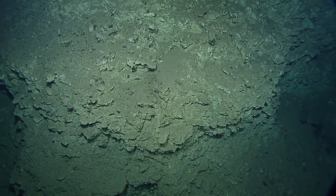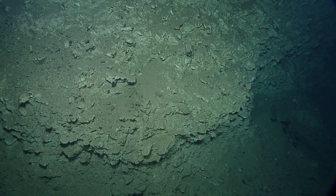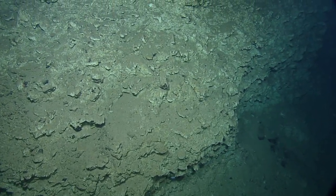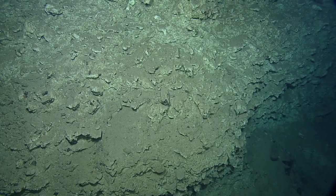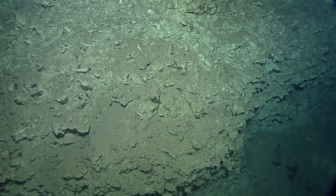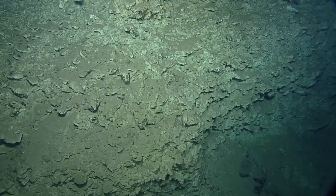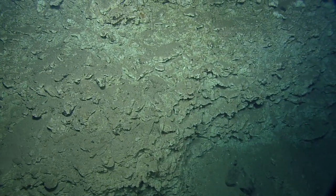Can you do a little bit of a photogrammetry wiggle wobble over this, please? Sure. I'm super interested to model this. Wiggle wobble, baby, as long as Chris keeps the boat moving. We saw some of this in earlier dives.